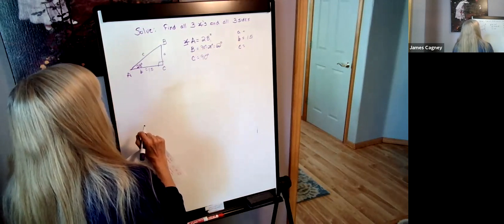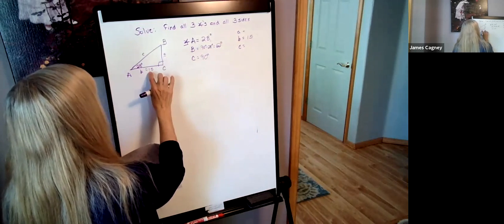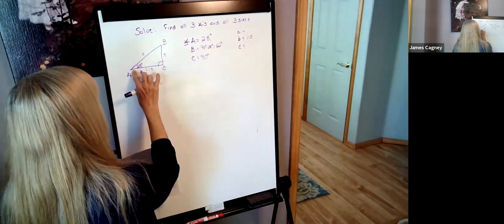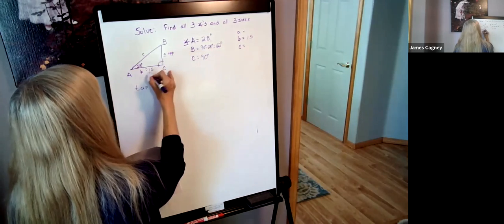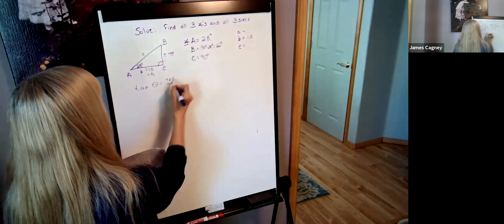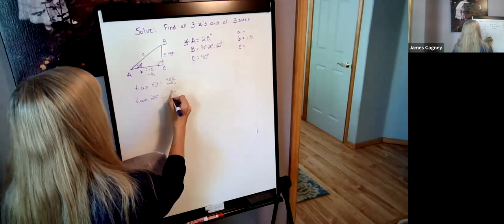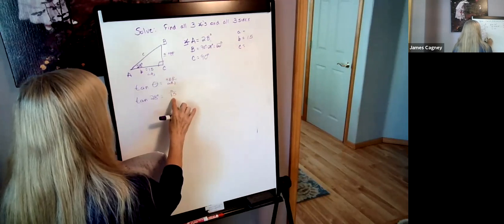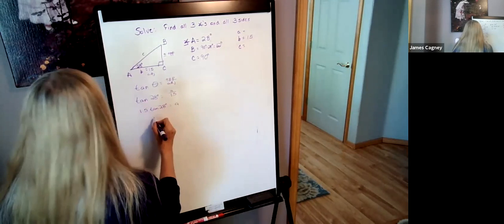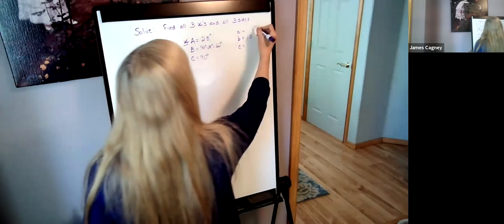I cannot use the Pythagorean theorem yet because I only have one side. So if I start with what they gave me, let's find A. They gave me B and they gave me the angle. So I am going to say the tangent of theta is equal to, when I come from angle A, this is opposite, this is the adjacent. So tangent is equal to opposite over adjacent. So I can say the tangent of 28 degrees is equal to A, which I don't know, over B, which is my adjacent, and that's 15. Cross multiply. 15 tangent of 28 degrees is equal to A. So A is equal to 7.98. And I'm going to fill this in up here.